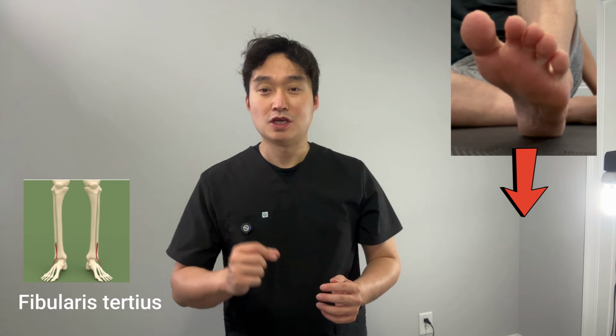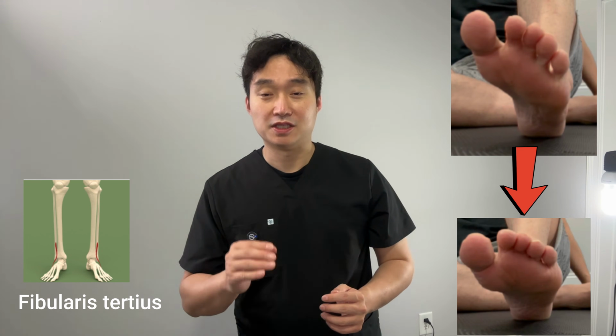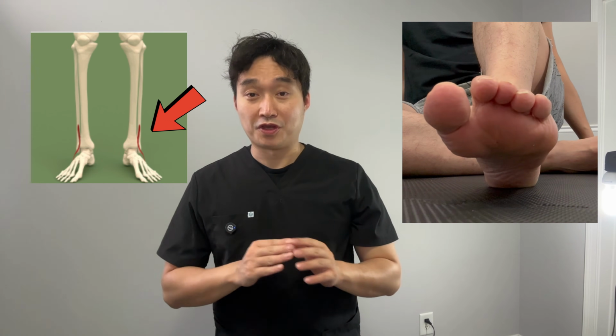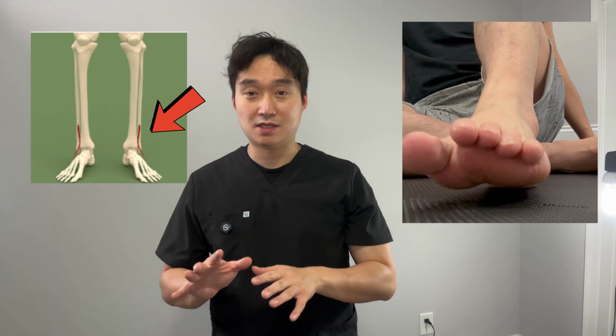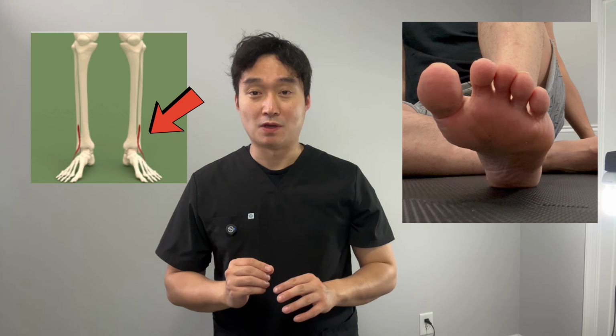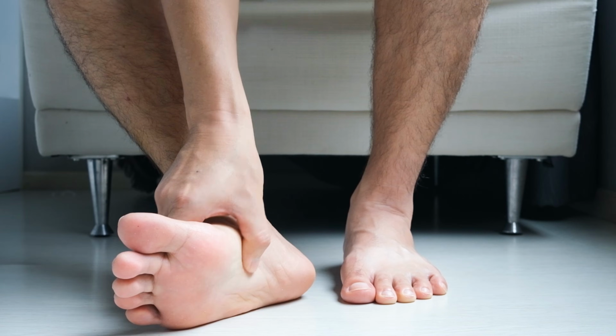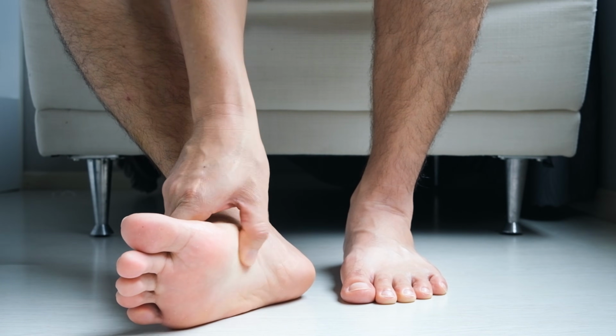So once your fibularis tertius muscle becomes stronger, then you'll notice your fifth and first toes align at the same height, which will decrease your pain. So here is how to activate the muscle. We simply bring your last toe to the same level as your first one. Then when you feel your muscle over here, hold it for 5 seconds and we'll repeat 3 sets of 10 repetitions. So these tips can really make a difference when it comes to managing your extensor tendonitis.